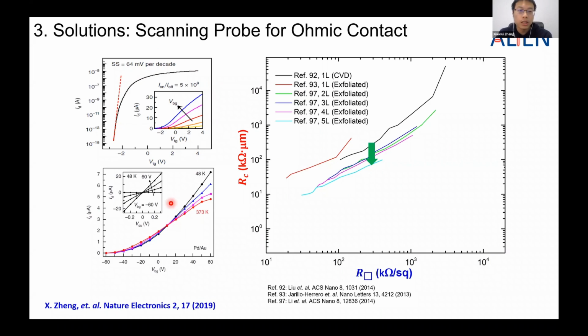And if we do the temperature dependence transfer curve, we can observe the metal-insulator transition. And we also observe the linear IV curve even at low temperature. This is a good indication of high quality contacts. Okay, so let's go back to this curve and see whether our lift-off technique can bring down the curve.